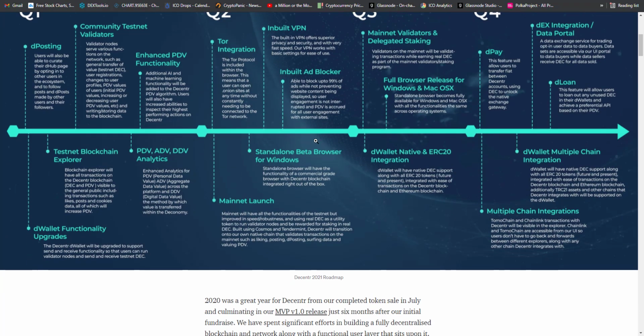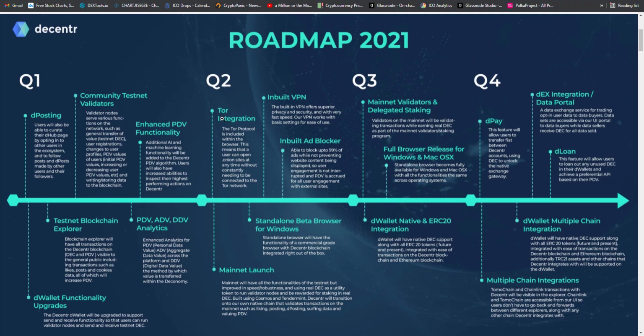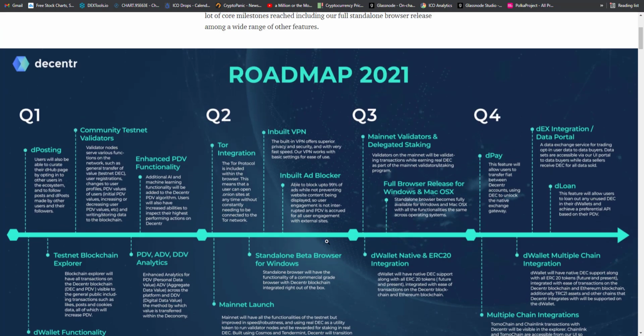Let's take a look at some of the tokenomics and some of the roadmap. So what's happening in Q2? They have Tor integration. They have an inbuilt VPN, inbuilt ad blocker, standalone beta browser for Windows, and mainnet launch all happening this quarter. Next quarter, quarter 3, mainnet validators and delegated staking, full browser release for Windows and Mac, D-Wallet native and ERC20 integration. So they have a native wallet to plug into their ecosystem that one day could be used for buying and selling things in their marketplace.